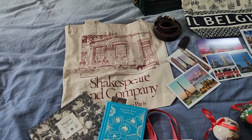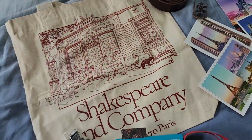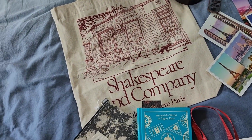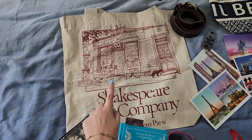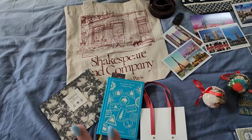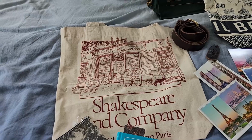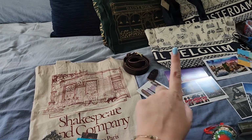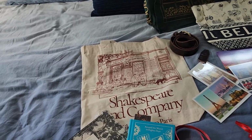Over here, the last tote bag is from Shakespeare & Company. This is the only one I got in Paris because I thought I'm going to get this one. I knew I was going to get it. My sister also got one, so I got her the one in blue, and I got the one in burgundy for myself. And I thought that was all that I needed in Paris. They did have other ones at some souvenir shops, but they weren't like those ones. So I just thought I'd just stick with the Shakespeare.